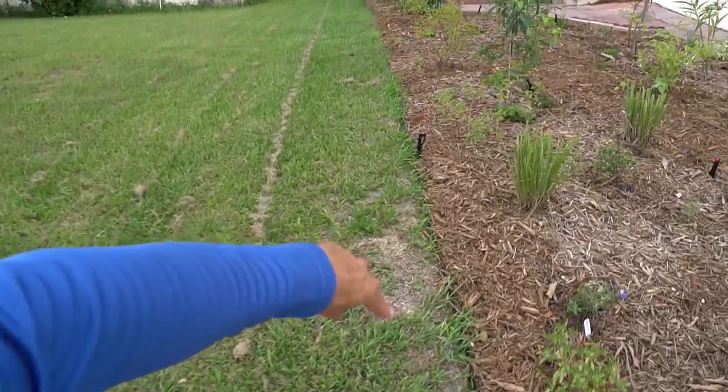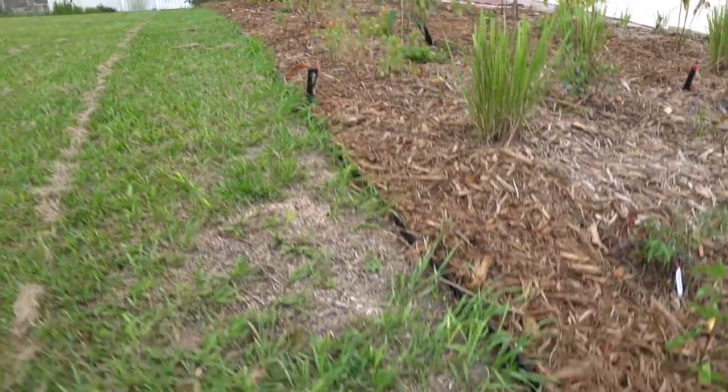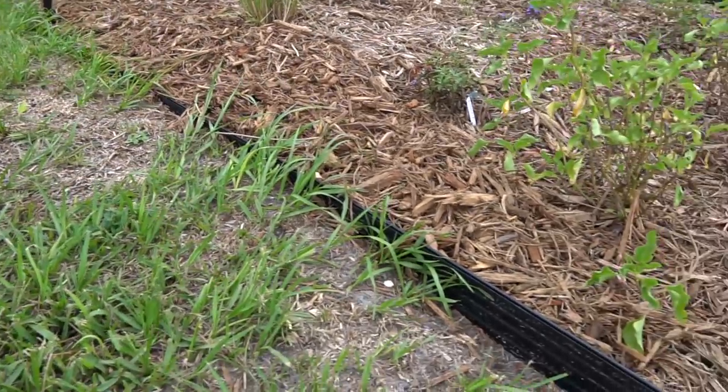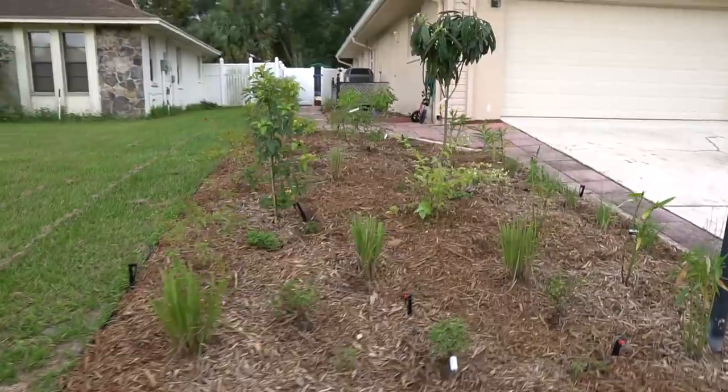You could see the grass is actually already coming up and starting to kind of lean over the metal. You can almost not see the metal already. And then out here by the road, same thing. We put a border to stop that grass from growing over. It's all about controlling the edge.